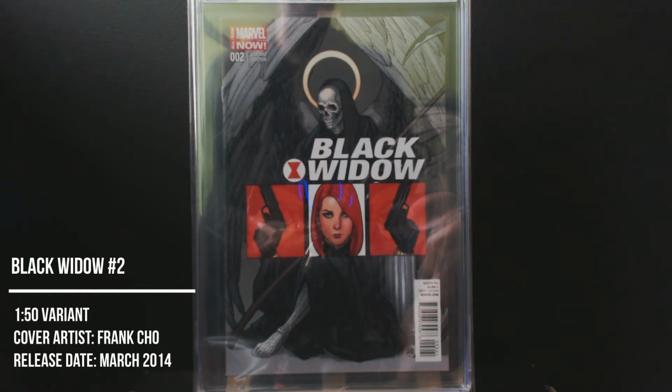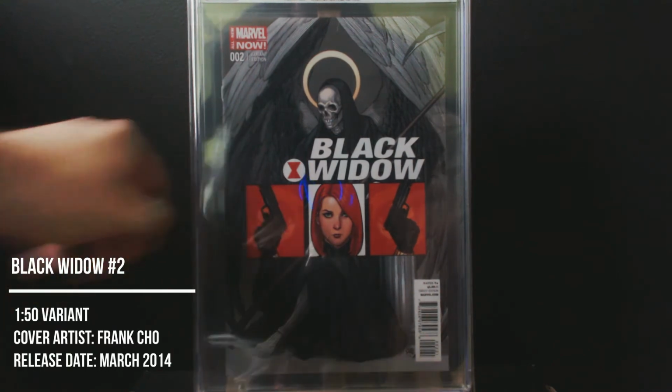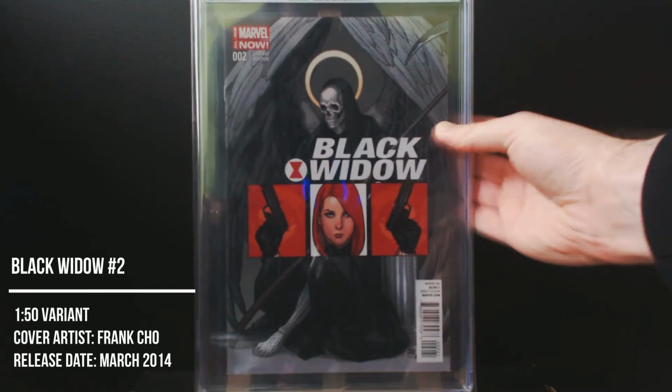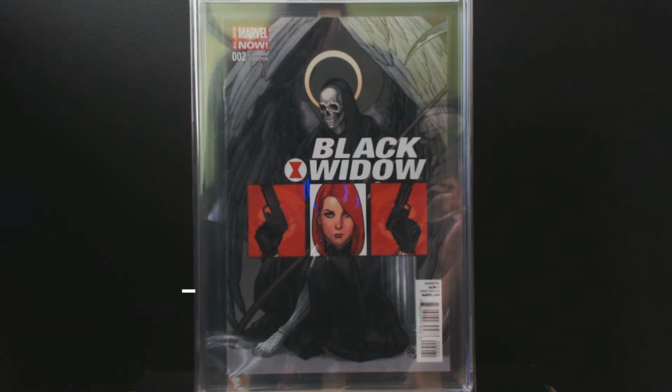This is the Frank Cho variant. I believe it's a 1 in 50. Very gorgeous cover. Lots of great lines. I mean, Frank Cho does a great job of utilizing lines in his drawings and in his covers. And this is just a really solid one. You got great colors, black, gray, and then that red for Black Widow really pops out. It's just a really gorgeous cover. And I picked this one up in a CGC 9.8 with white pages. So super happy to add that to my CGC collection and just to my PC.